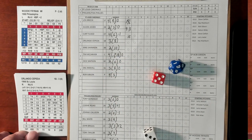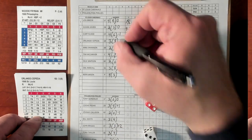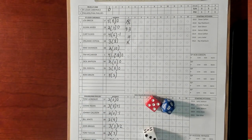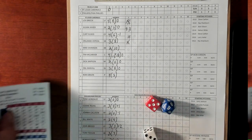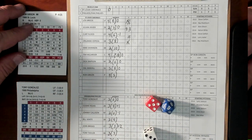5-3, K chance. He is a left-handed pitcher, Fryman. An 11, no adjustment on Connie Mack. It's a 6, struck him out. So, strategy roll makes its mark. Let's move on to the Phillies. Tony Gonzalez, Cookie Rojas, and Johnny Callison.